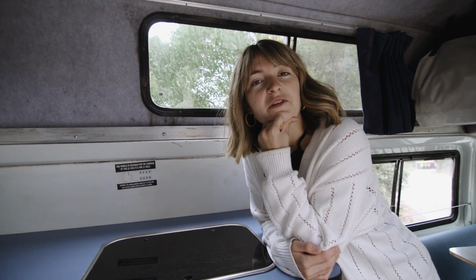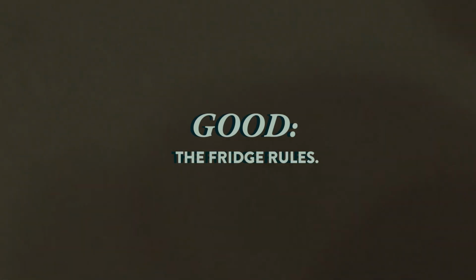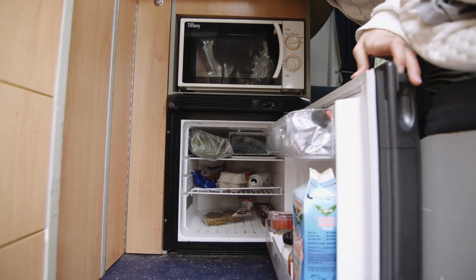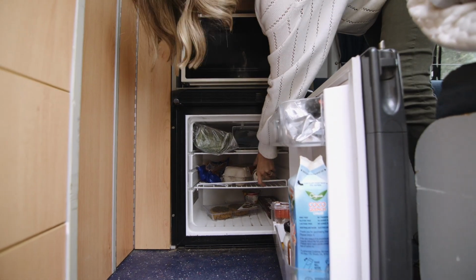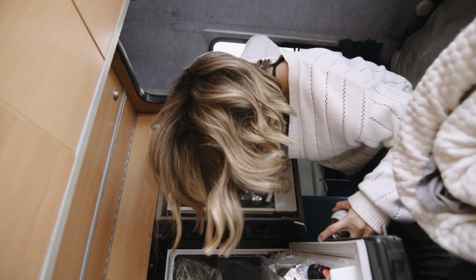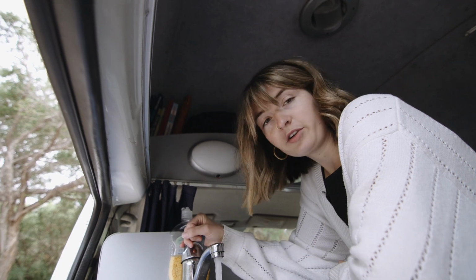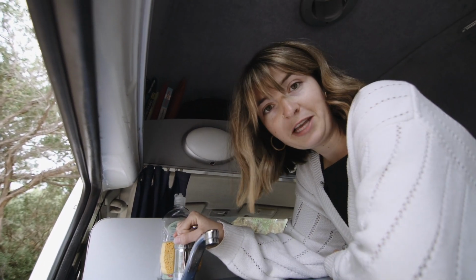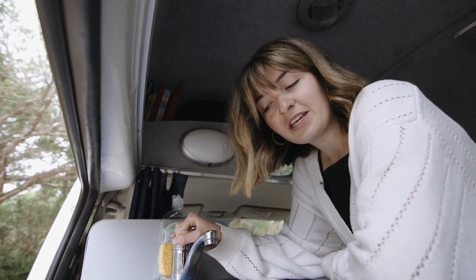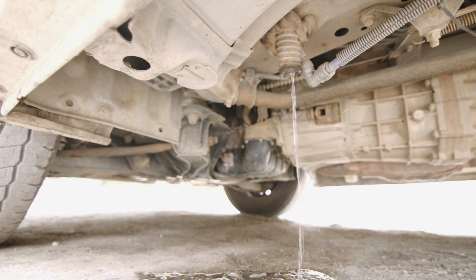The next thing that's good about the van is that the fridge keeps everything very cold, and it's actually quite spacious. It's a little dirty right now, but, oh, and there's an empty can. I don't really want to show the inside of my dirty fridge. Even though our sink is little, we have running water, a very loud pump, but it works. It's not hot, but it's easy to heat it up over here on our stove. Also, there's no wastewater tank to empty. It just flows right out into the ground.